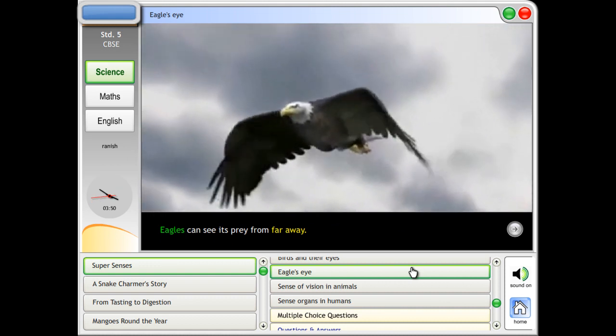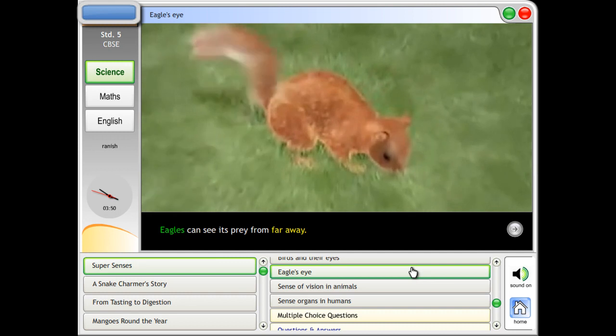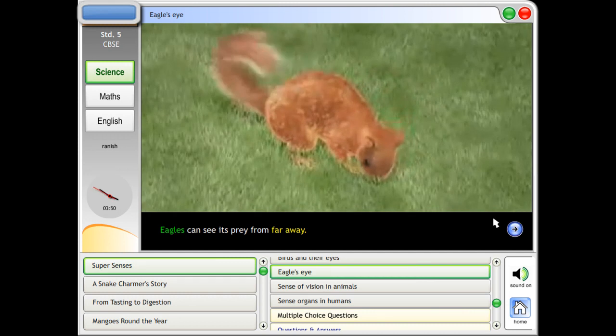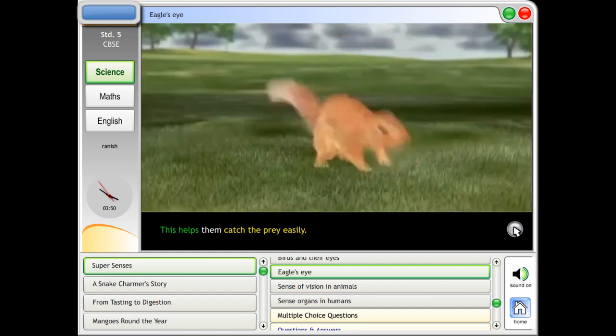Eagle's eye. Eagles can see their prey from far away. This helps them catch the prey easily.